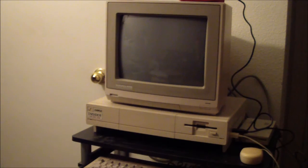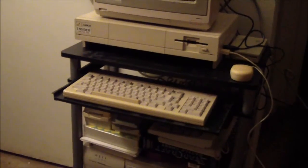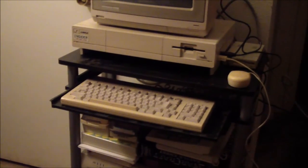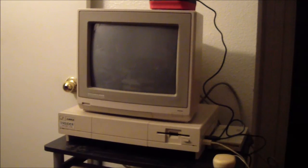Plus the keyboard is really fragile and weird on this thing. Mine has a lot of issues. I actually need a replacement keyboard because they're just very fragile. So yeah, that's the Amiga 1000. I kind of have a love-hate with this model. It's my least favorite model.